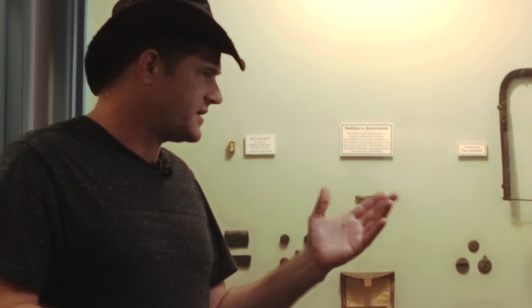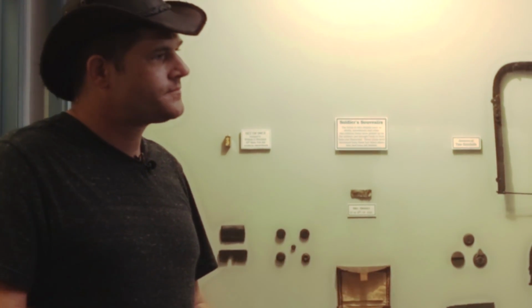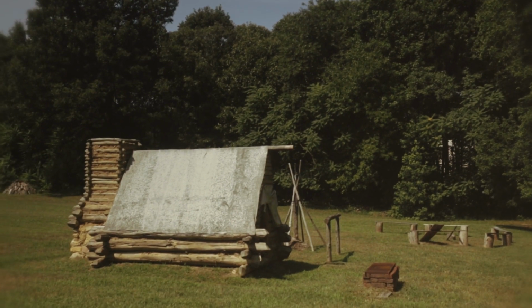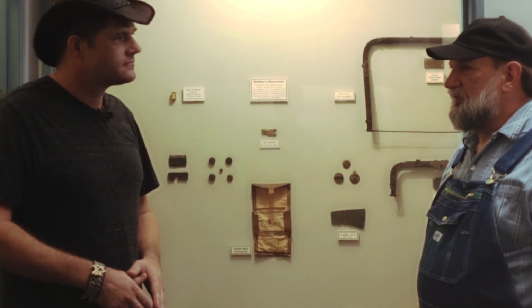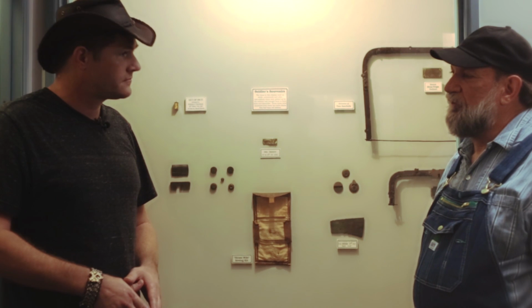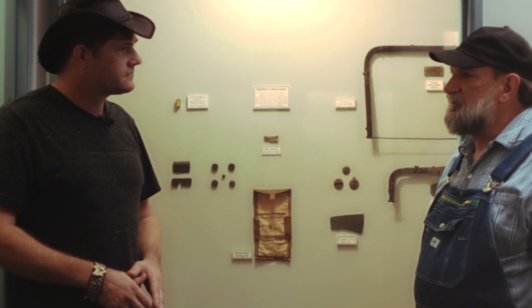Now, how many huts did you find? If you had to put a number on it while you were looking in the camps, what was the average number of huts you would find in a camp? If it's a pretty good sized camp, a few camps had 200 or a little over 200 hut sites in it. Some had 50.